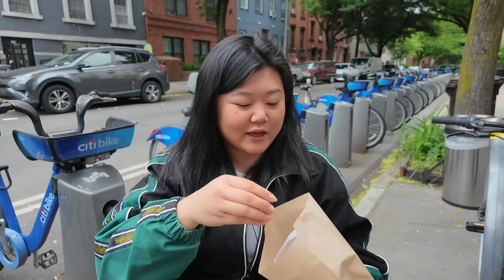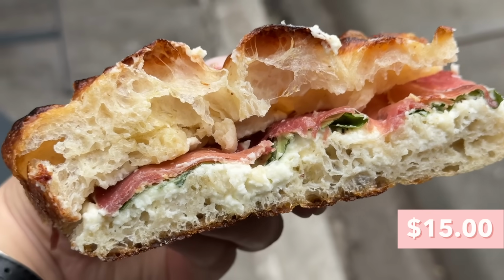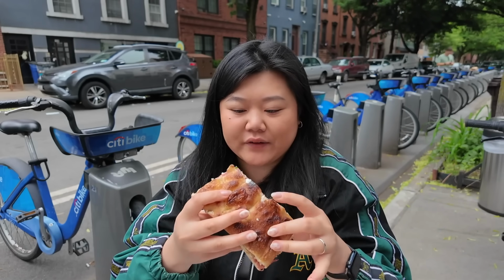We were not that lucky to get it, but we did get this prosciutto, burrata, and basil one. Look at that. The bread looks so fluffy. They did have about 5-ish options to choose from, and this one sounded the best to me. So let's give it a try.